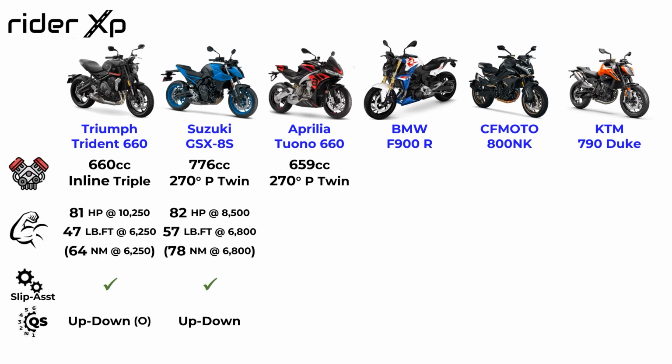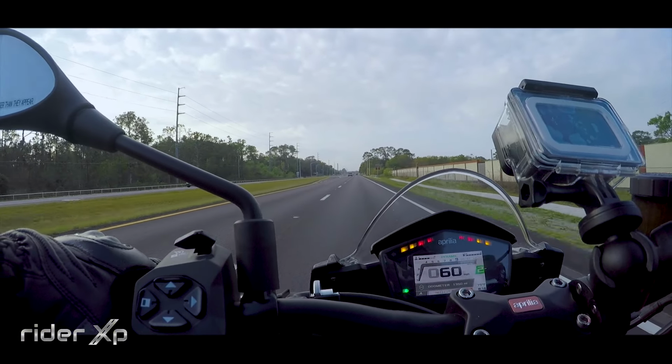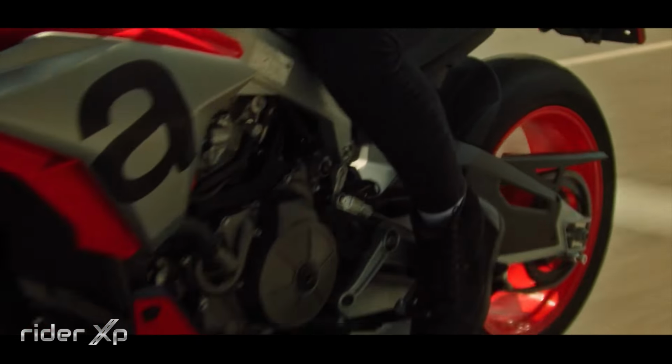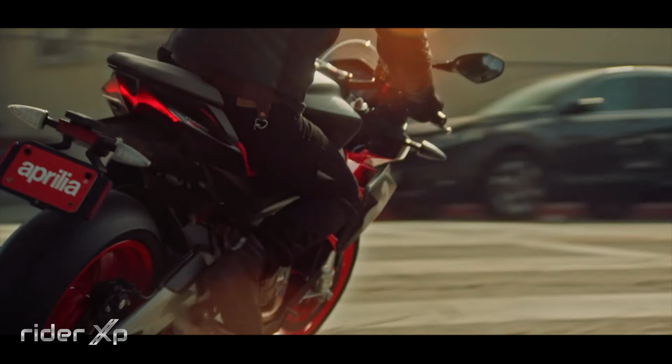The Aprilia Tuono 660 makes more power than both, but the optional quick shifter does like to be treated with similar respect. I rode the Tuono 660 Factory that makes the same power, but the quick shifter is standard. As much as I enjoyed the sound and the feel of a 270-degree parallel twin, to me it honestly did not feel like a 13 horsepower difference over the GSX 8S. The engine does feel more powerful, but in everyday street riding, the difference doesn't stand out as dramatically as it does on the spec sheet.